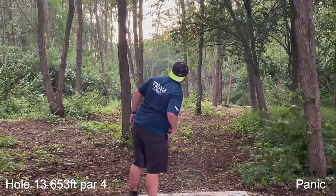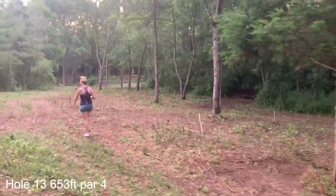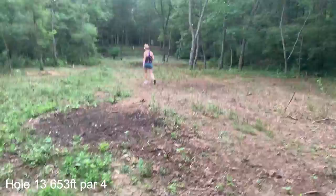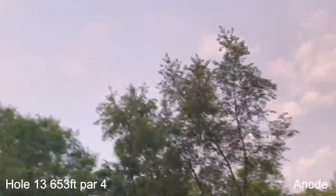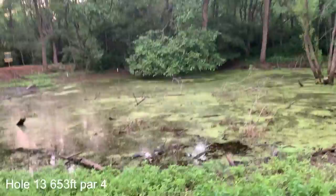So here's my drive. Let's take a look here and show you what's going on. Oh yeah, I guess the tee is back there around the corner. So a new addition here at Northwood, I don't know where the hell it came from, but there is legitimately a pond. The basket's right there. Check the screen out, guys. All right, so you probably have about 25 feet to the water.